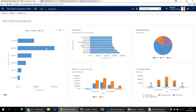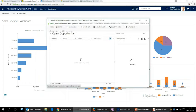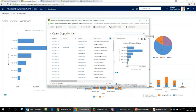I can see that most of my opportunities are going to close in May, and I could even pop that out into a separate pane that's then going to show that list of segmented data that I've just put together for me to now work on. So really powerful. I can drill down to that information.